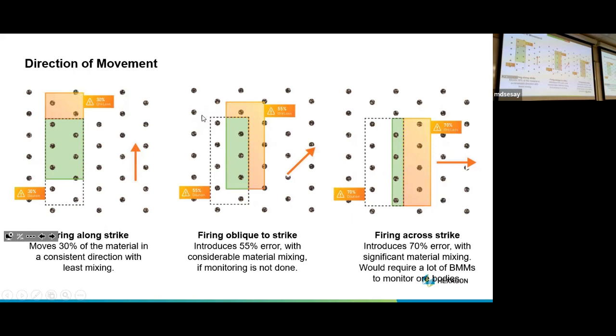So now we're going to start synthesizing against geology and the shapes of our ore blocks. We've got a hypothetical here. We've got a dashed line which represents our geologist's delineation for a high-grade ore block. And we've tied in our pattern in such a way that we're shooting that ore block along strike and displacing it 5 meters. If we don't account for that material movement and we mine this original shape, we've incurred 30% dilution and 30% ore loss to that one block.